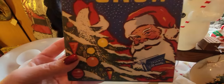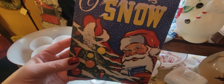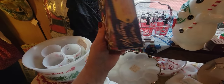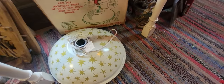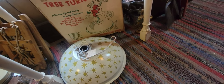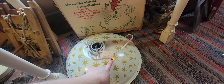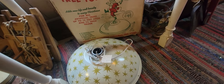I love the box. Santa looks like he is plotting something, but he's gonna sprinkle his magic dust on your tree. It's still in there, but this is $7.50. I love the graphics on it, so I'm definitely gonna get that. And I'm thinking about this tree turner. It is $60, but I need one for my tree. So I might be taking that home too. Does it rotate? Turner. Yeah, turner. I like it. Like it, like it, like it.